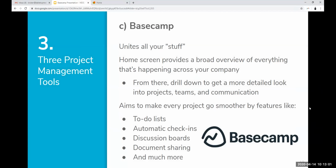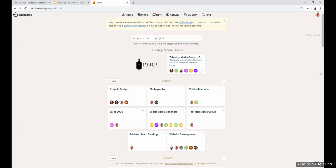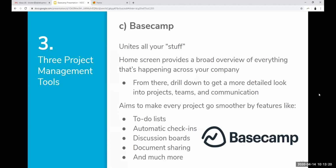So we'll dive now into Basecamp. Basecamp unites all of your stuff, I like to say, in one big system. And this is the home screen on Basecamp. You have access to literally everything right here. It's clean and organized. So it lets you have a broad overview of what's happening across your company. And then from there, you can drill down to get a more detailed look into your projects, different teams, and communication.